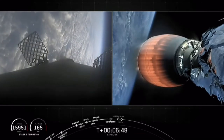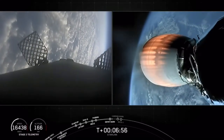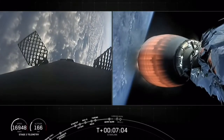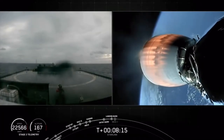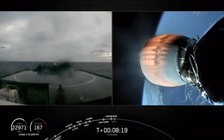And as the atmosphere gets thicker and thicker, the grid fins will actually start to gain most of the control authority. Second stage on nominal trajectory. And the grid fins will continue to fly Falcon 9 in on the first stage. That'll be just a single center Merlin stage engine. Landing burn startup. Terminal guidance. Stage one, landing leg deploy.